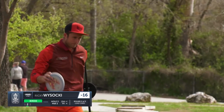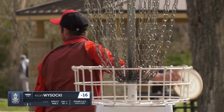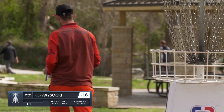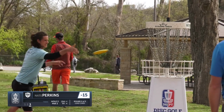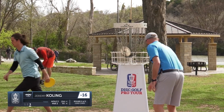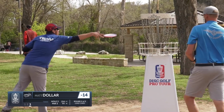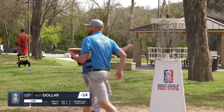Very nice putt from Ricky. Clean putt directly into that headwind, and he put a little bit more spin on that one, more direct. Ricky's one of those better situational putters. He doesn't just take his normal putt into the headwind. He'll change it up a little bit. Definitely keep an eye on that.